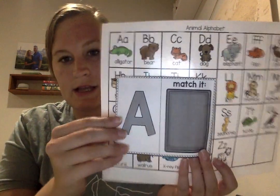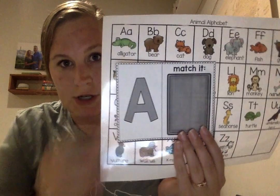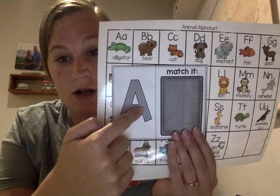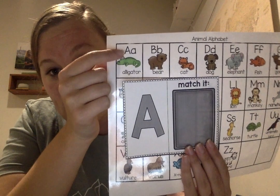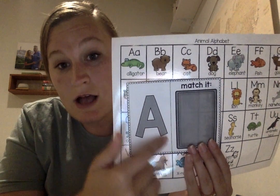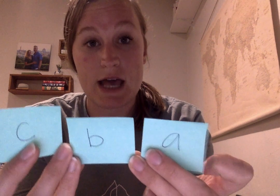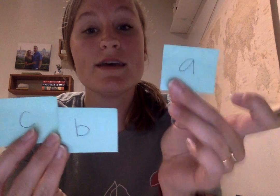So let's look for this letter. Do you guys see this letter on our chart? It goes down one way, down the other, and across in the middle. I see it right here. So we need to match this uppercase A to a lowercase a. Now, I don't have magnet tiles or magnet letters at home, so I made some of my own. Can you guys find which of these has a little a? I hope you're pointing at this one. So I'm going to match my little a to my big A right here. And just like that, I finished my first one.